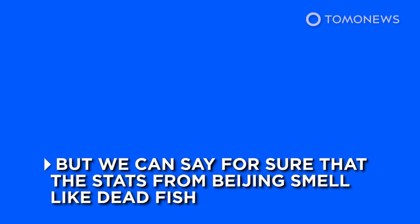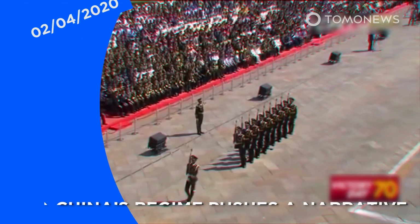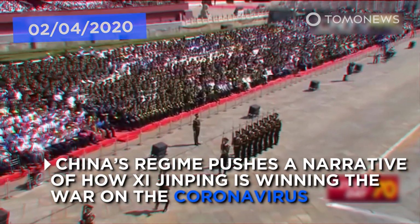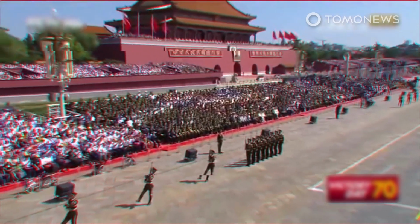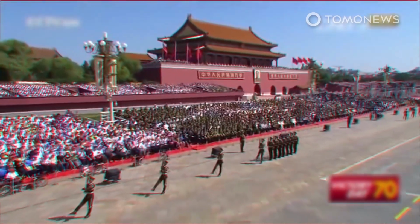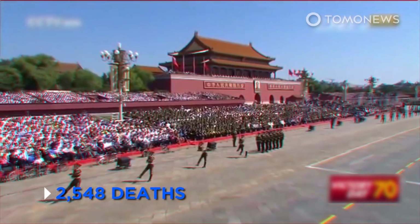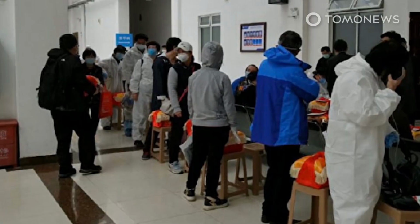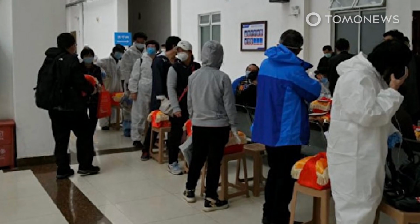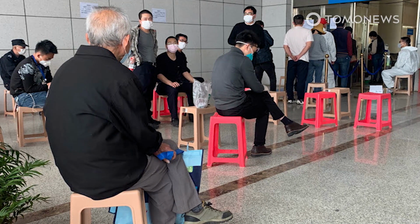We cannot say if China is being honest with reporting their death toll, but we can say for sure that the stats from Beijing smell like dead fish. As China's regime pushes a narrative of how Xi Jinping is winning the war on the coronavirus and that Wuhan only suffered a very questionable 2,548 deaths, images surfacing online of stacks of urns and long queues at funeral homes cast doubt over their dubious claims.